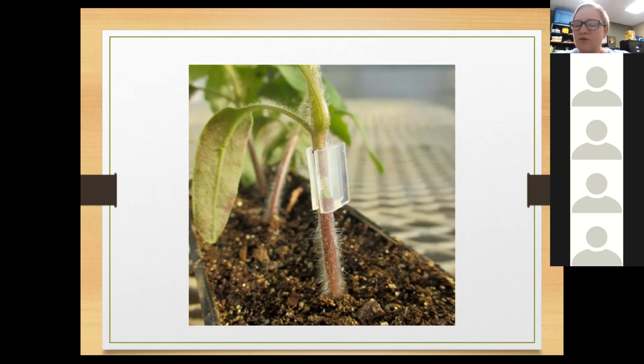So anyway, stay tuned for more information on this type of research. It is a really promising technology that has been used for several years now, and we're wanting to promote use with farmers in the area as well as homeowners in the area to try some of these grafted tomatoes to improve yields and overcome some diseases that we're going to talk about in just a moment.